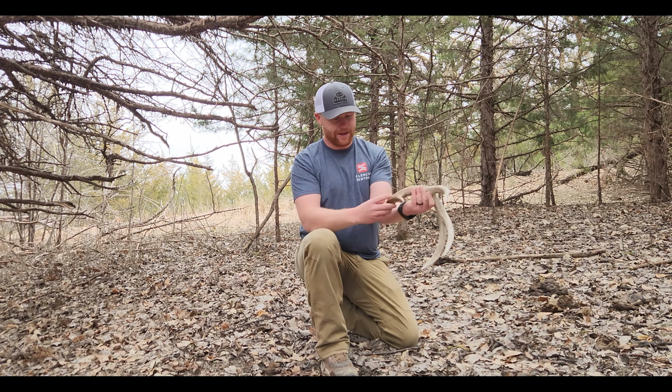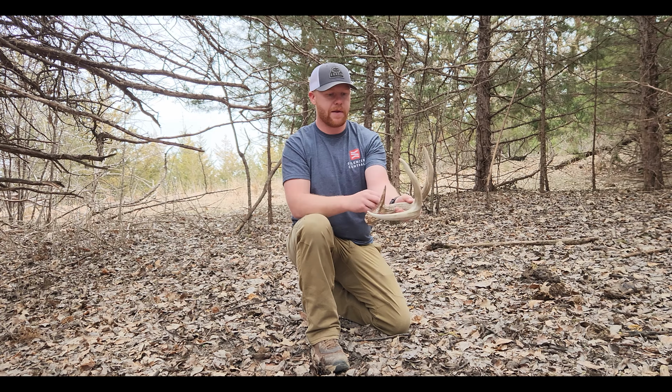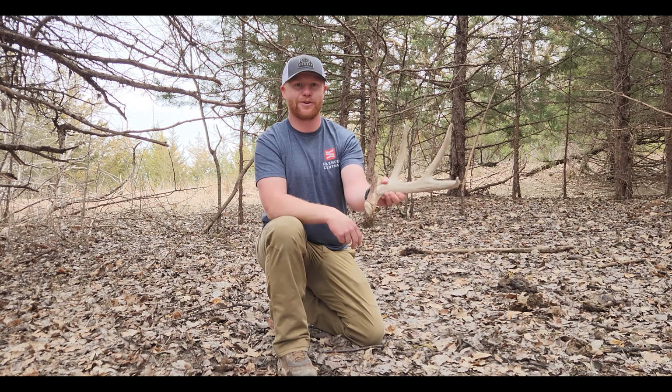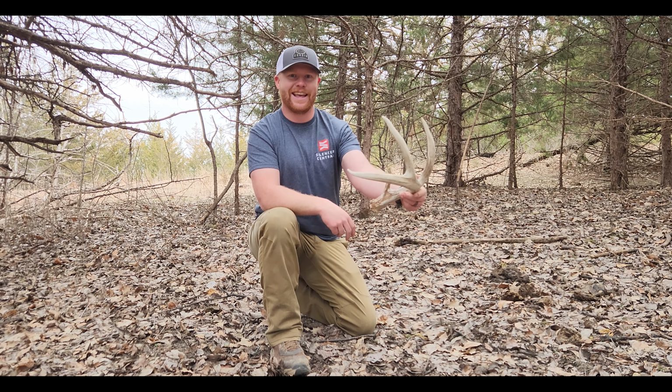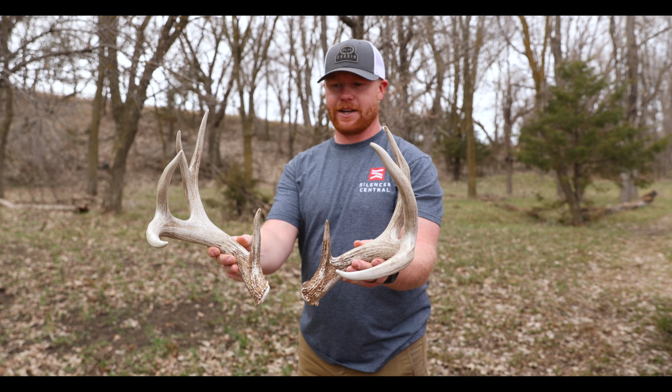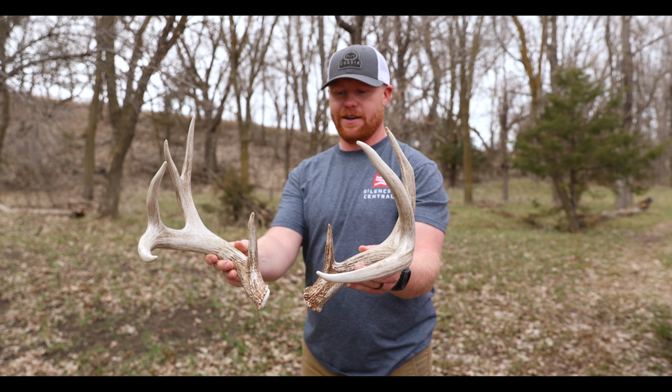That one ain't fresh either. So we think he shed December, end of December. We got both sides of One-Eyed Willie. Matched him up. So there's One-Eyed Willie. He's a clean 4 and split G2 on the other, but really heavy, carries the mass all the way through every time.